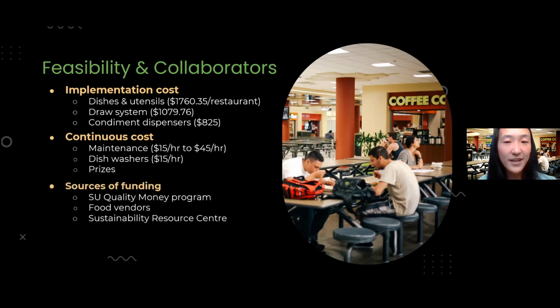To obtain funding, a proposal can be submitted to the SU Quality Money Program. Food vendors themselves will also need to provide funding. The Sustainability Resource Center could assist in promotion and prize selection. Although our solution is economically feasible, factors such as limited resources will impact it. Our solution requires increased need for organization strategies and also a significant change in the behavior of both the food vendors and the customers.